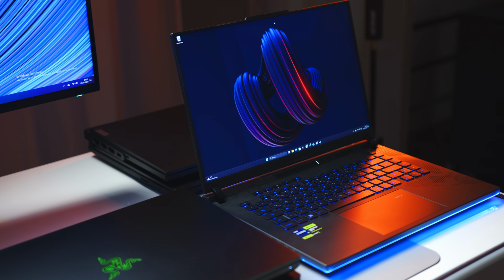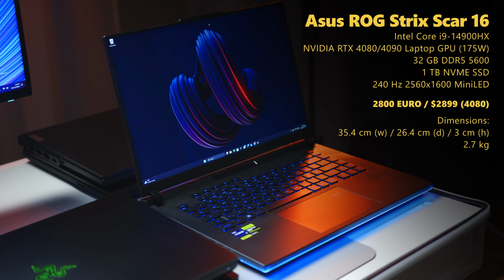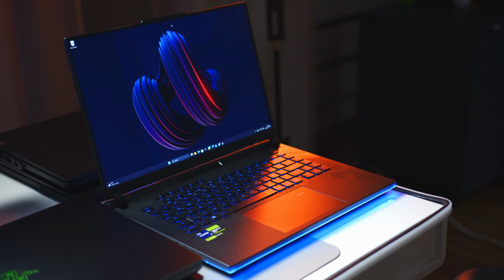Asus is pitching in with the ROG Strix Scar 16, a mini LED equipped gamer with the same flagship components inside an unfortunately very plasticky chassis. However, when it comes to actually using it, you should not underestimate this one.